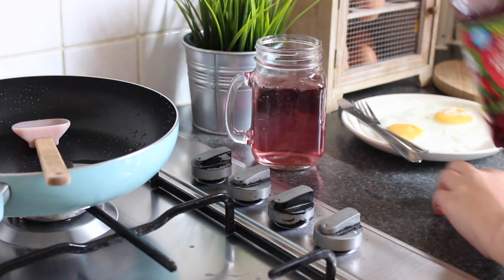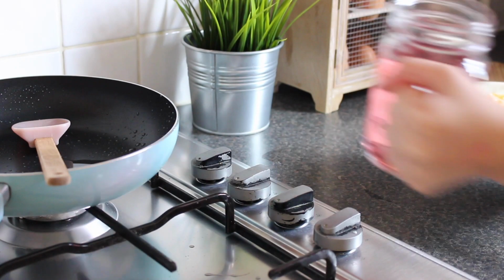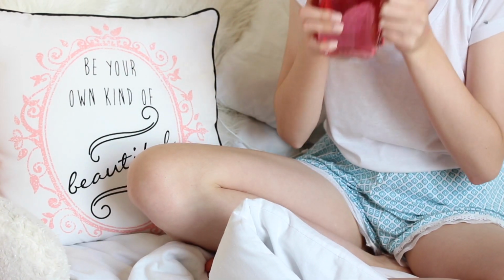I then also just got myself a glass of summer fruits because, oh my god guys, this stuff is incredible. I love it so much and I'm forever drinking this. I then just go upstairs and eat all of that.